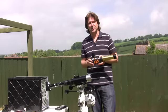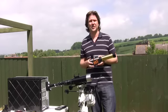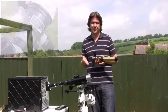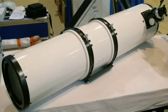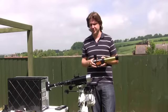Sadly, David Lunt passed away a few years ago, but his son Andy Lunt took over the company and set up the Lunt organisation. And now they are making a range of hydrogen alpha and calcium telescopes and filter systems. They started around about the £400 mark for a 35mm version, and go all the way up to, again, several £1,000s for a 150mm aperture instrument.